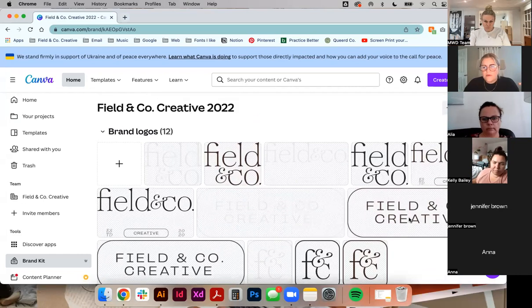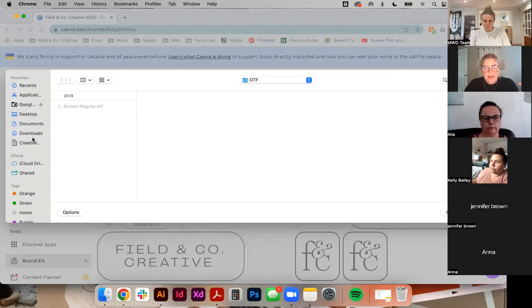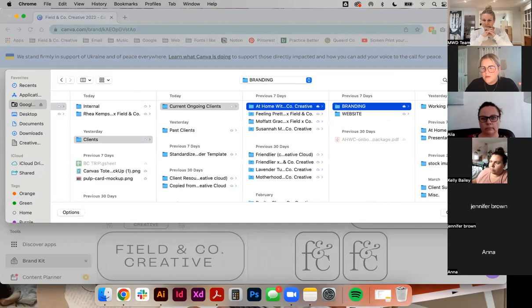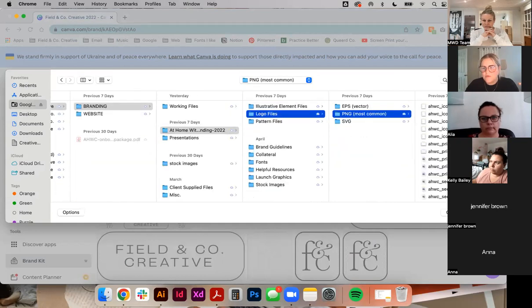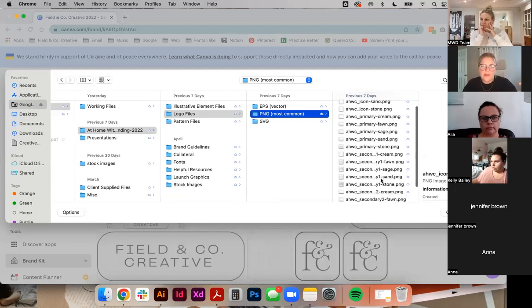And then for your logos, you will upload your logos to the brand logos section by clicking the plus here, and make sure that you grab PNG files of your logo. So I will show you an example here with one of our clients. PNG is the file type you want, and you can upload all of the files that your brand designer would have given you. So it should be your primary, secondary, icon, logos, and all of your brand colors.